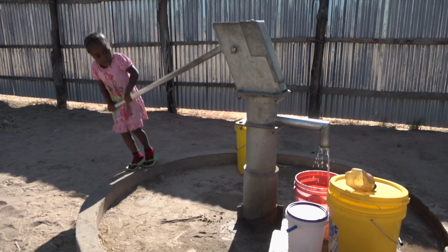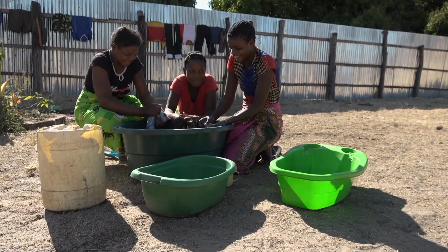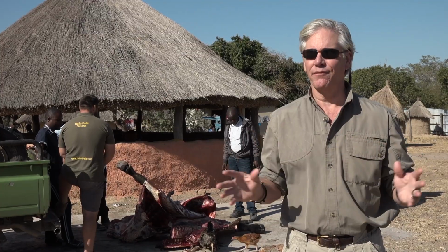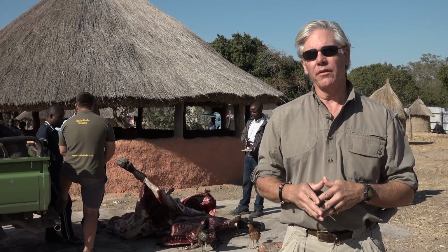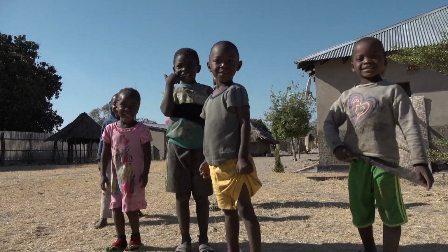Anti-hunters will tell you that non-consumptive tourism is the only way to save wildlife in Africa. And that may be true in areas like the Kruger Park and Okavango Delta, where photographic tourists are everywhere. But here in rural Zambia, I don't see any cameras. The only tourists that come to this deep part of Africa are hunters. We're the ones that bring foreign exchange. Hunters provide jobs, and hunters provide meat to areas that don't have a lot of protein.